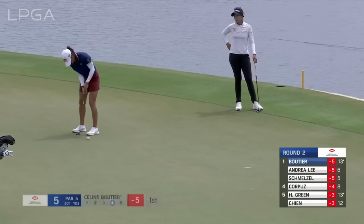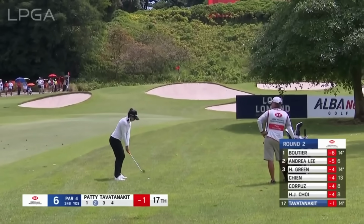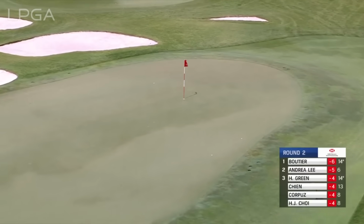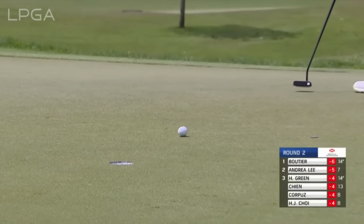Par for the round. This for another birdie to take the outright lead, and she's done it. 7 under par. Really want to be coming out of the fairway to attack this front pin. Line looked okay in the right rough. She has to flirt with that front knuckle, and those you want to visualize having will trickle in over the front edge.